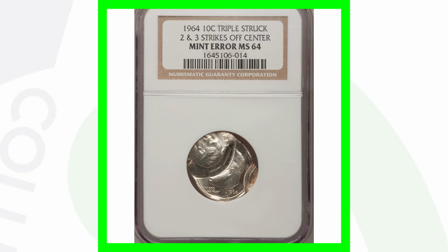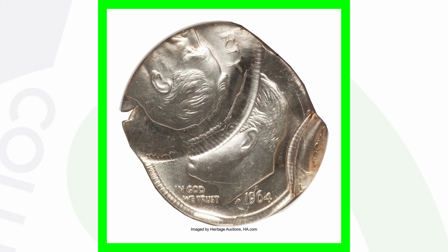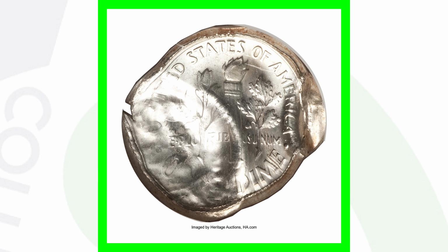Here's a 1964 that has been struck 3 times. Triple struck, and the 3 strikes are off center. Look at that. That is very awesome. Absolutely love it. This coin graded at a mint state 64, and this dime sold for over $630.